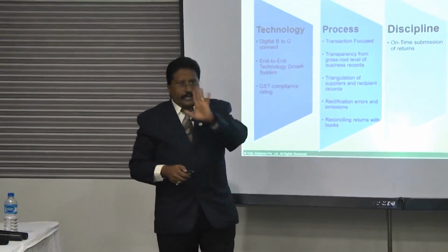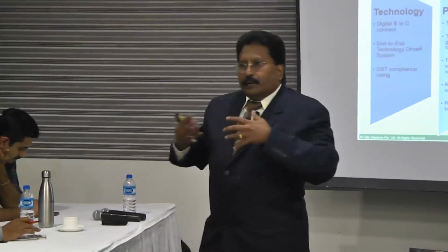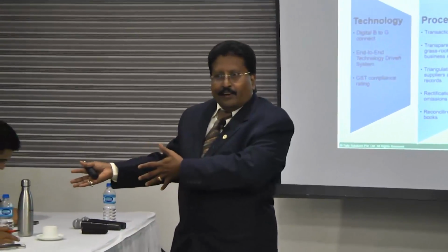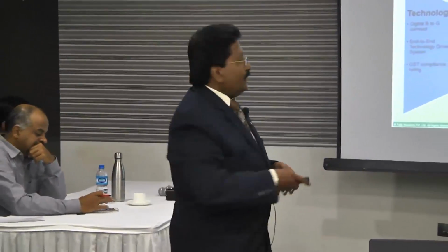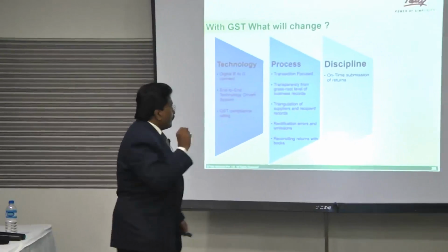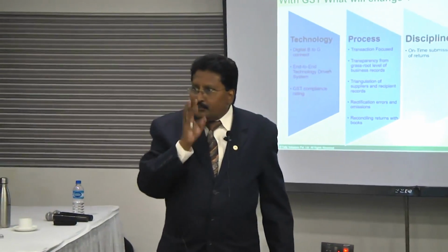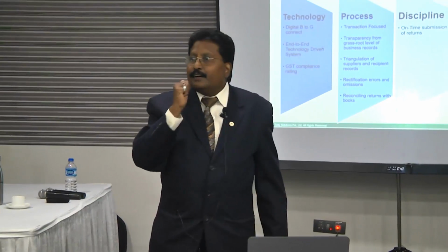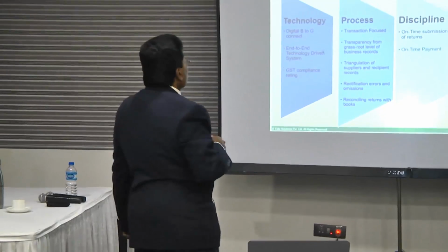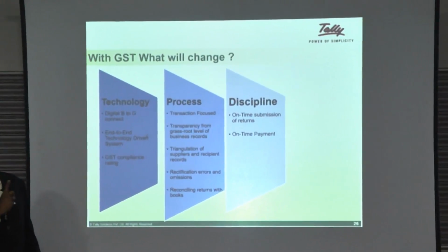Discipline, yes, you have to file the return on time. Not that he is going to pull me along with him into the well, he is also going into the well. Because if he is not filing the return and making the payment on time, he will not get input tax credit. So the discipline now is, whatever is the time that has been specified, forget about the late fee. You have to make sure these things happen, and there is no facility of revised return. On time payment.